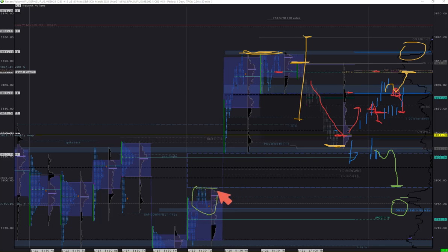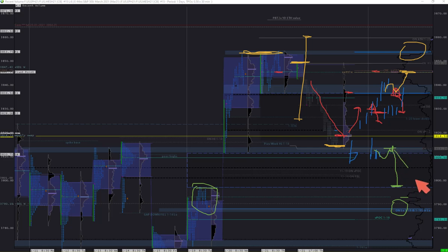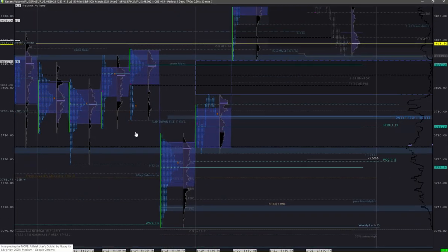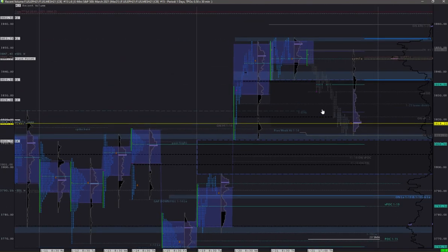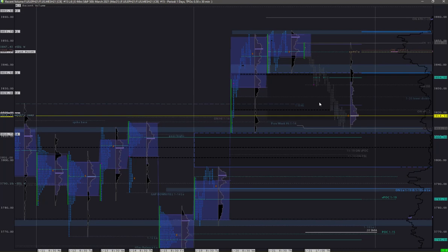Overall, I think that this area should hold, but saying that, we are going to be back within last week's range, and this trade could also be something bigger to traverse the entire range back to the lows from the previous week, which is quite far away. We should see some bigger catalyst for that.